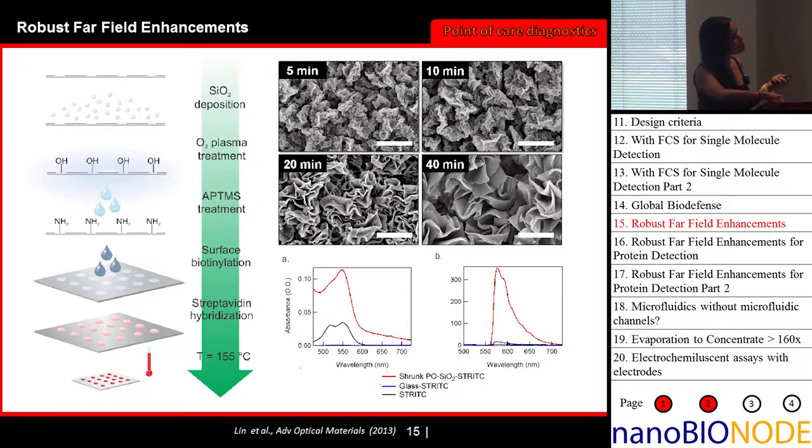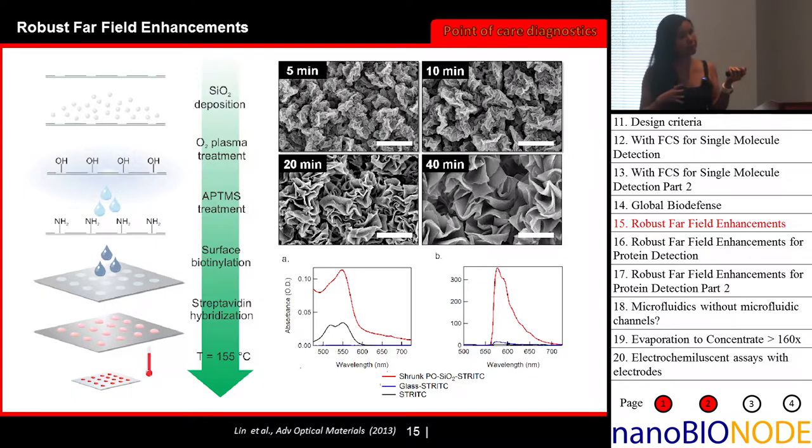So we started playing around with silica, which is SiO2. People typically use it as a dielectric. It's a glassy material. We evaporated it down, and we've come up with different ways to put down large areas of silica. Then we treated it, did a biotin-streptavidin linkage to the surface, and fluorescently tagged it. And this is what the structures look like. Depending on how long we evaporated the silica for, you can see that it changes the architecture.